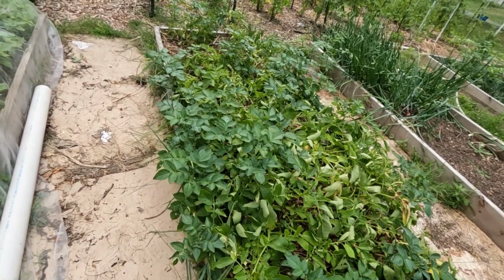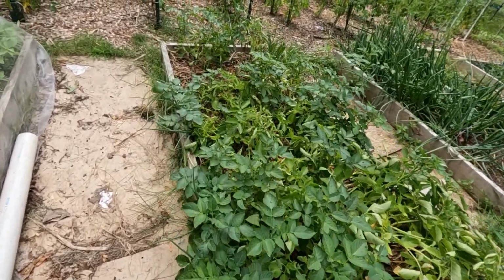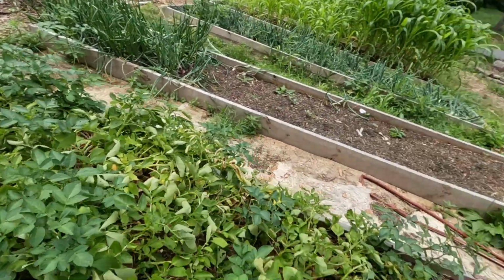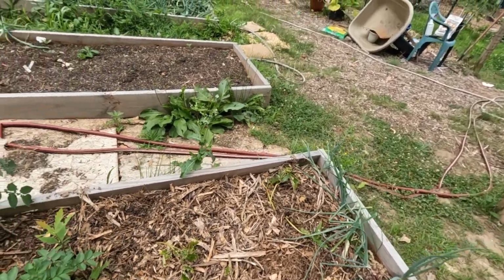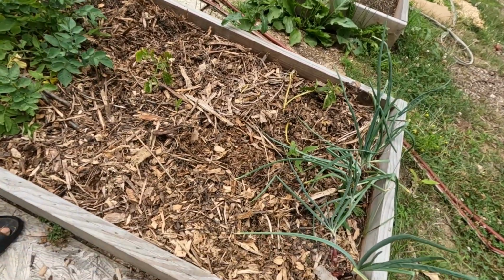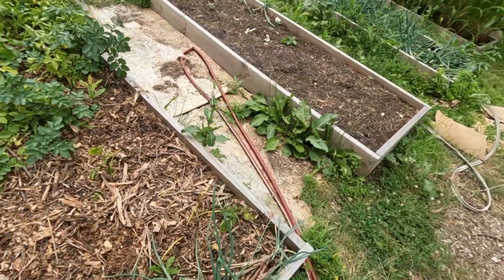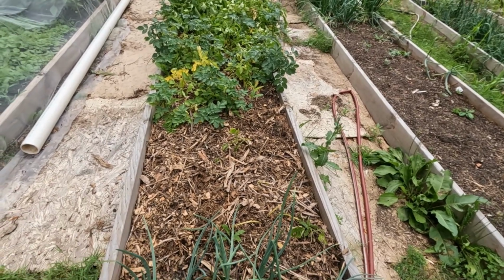Yeah, I have this second bed here. This is all my potatoes. I think they are ready to be harvested, some of them, especially down here, where the leaves are all gone. Guys, let's see if there's something in there. Let me try to harvest this part where the leaves are all dead and see what will come out of it. Then another day I'll make a video and harvest the whole thing, guys. But let's see what will be in there.